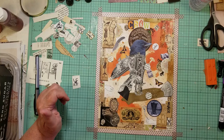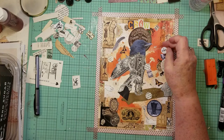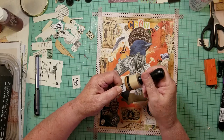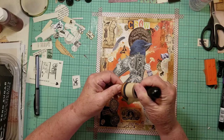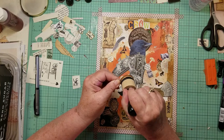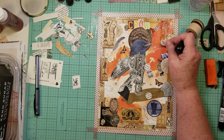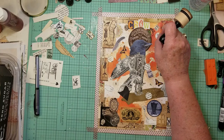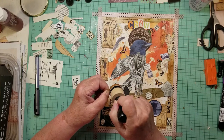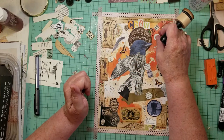All right, so now I want to start putting some more detail in the background. And like I said, I had a couple things, and I found this little dragonfly, and I think it needs to be toned down a little bit. It's just a little bit too white for this particular piece. And I want things to kind of be dancing in the background in kind of a whimsical way.